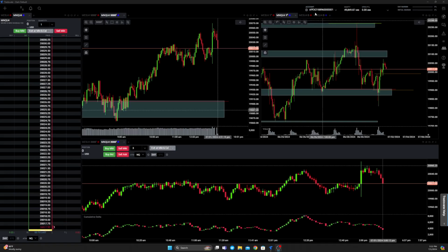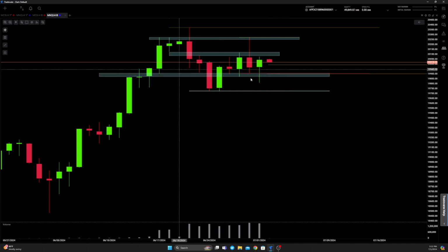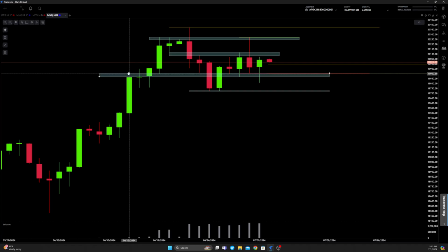Just going to go over NQ. I did chart ES, but I did not take any trades on ES, and I'll touch on that in just a second as well. So, on NQ, we're looking at the daily chart, kind of the main zones I was watching. Right through here was the big one that came into play around 19,911 to 19,873 or so.